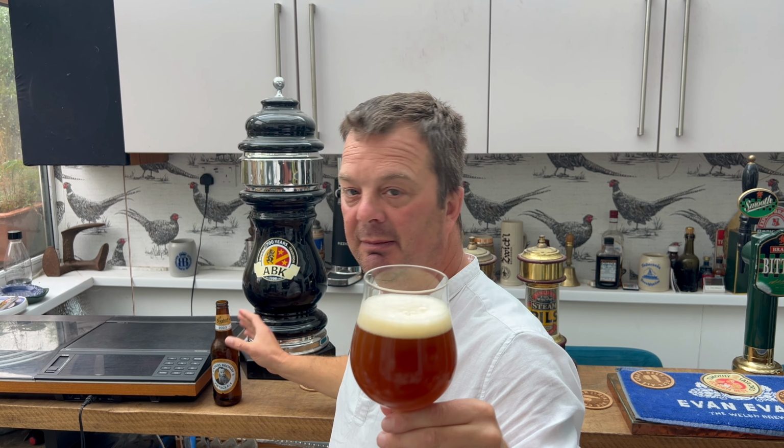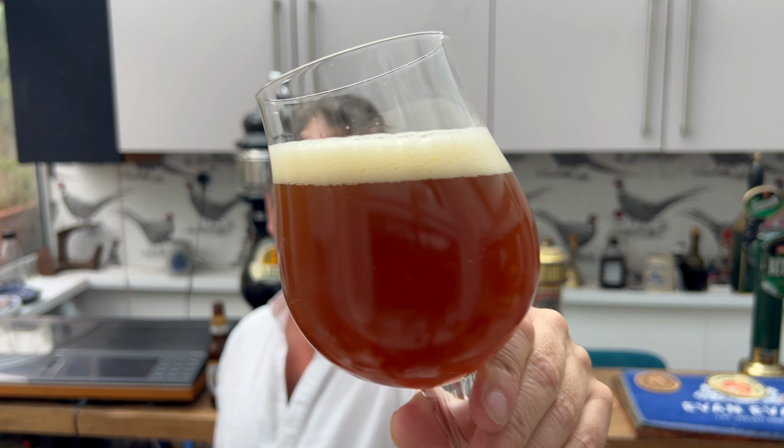Nice brown bottle, so you're not going to get any light bleeding through there. Have a look at that. I could have left a little bit of that sediment out, but I like to add the sediment to my beer. I think it adds extra flavour, an extra level of flavour to your beer.